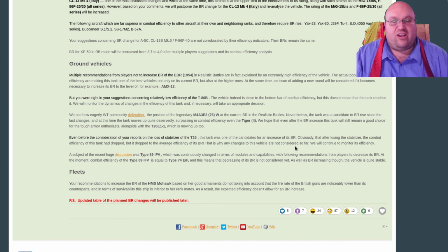The T26E1-1 is still going up. T25 still being efficient. I don't know how, but the combat efficiency has dropped, but it's now to the average efficiency of its BR, so they're not going to be dropping the BR for it. And the Type 89 IFV, it's equal to the Type 74 EF, and this means that decreasing its BR is not yet considered. And the HMS Mohawk will be continuing with the BR change because even though it has good armament, it has a lower fire rate.